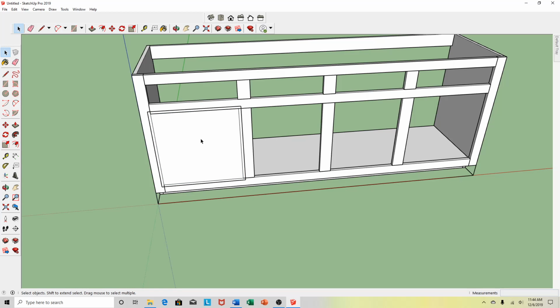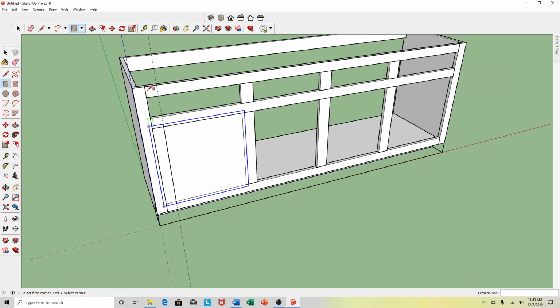I'm just going to delete it, and then G, enter. This is just my guideline. I have nothing to do with that, I'm using it for guide purposes. Now what I have to do from here is 2.5. I'm going to make a rectangle 2.5 and come down here. Good. And push pull it 0.75.